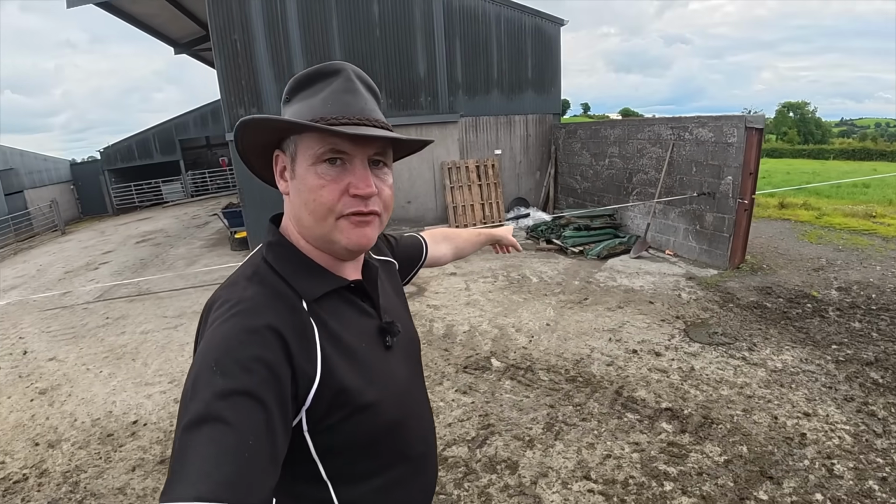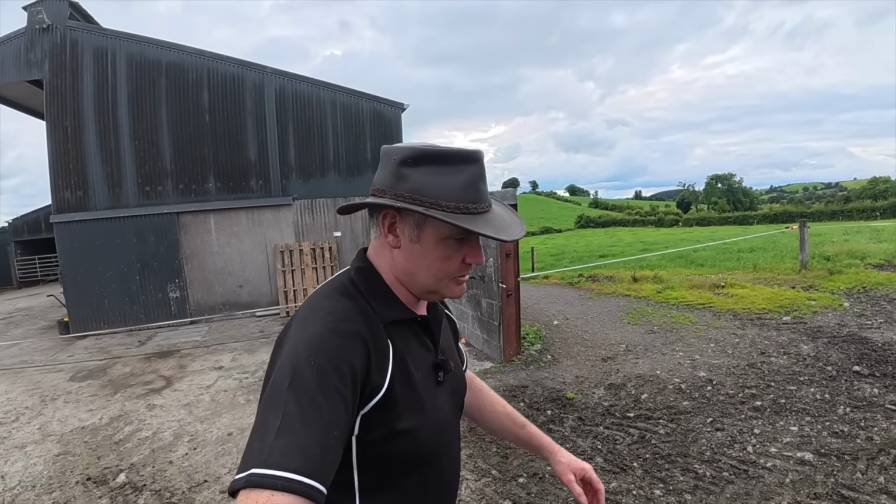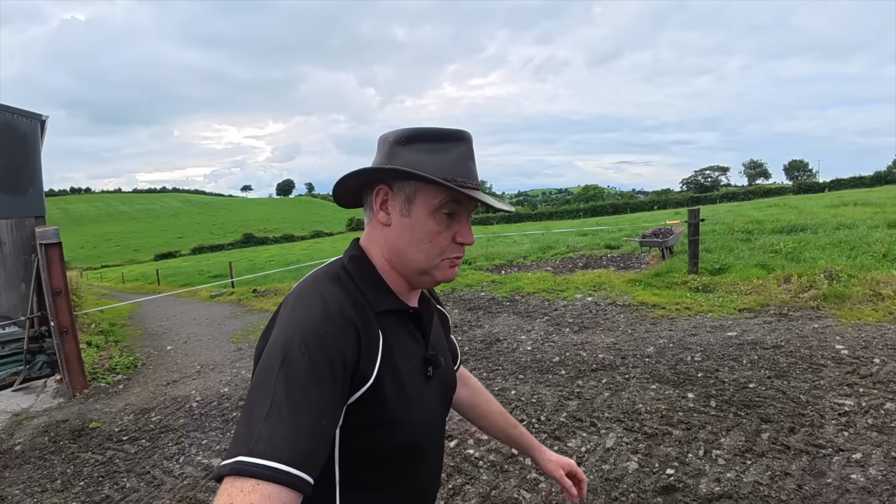I have a few bags left over there, some of them have holes in them, but there's a few of them that are okay. So we're going to add them to the pit now in the next few days and just put as much weight on it as possible. We might as well use them when they're there.